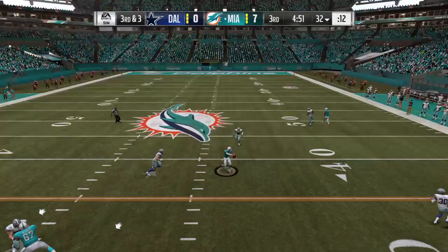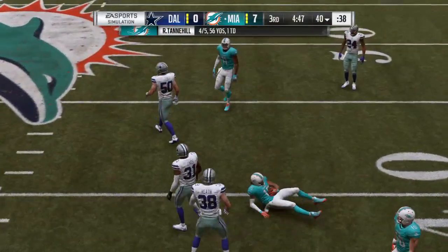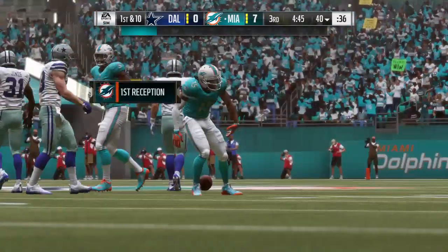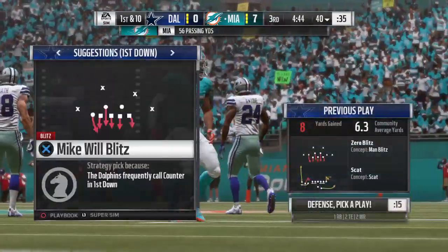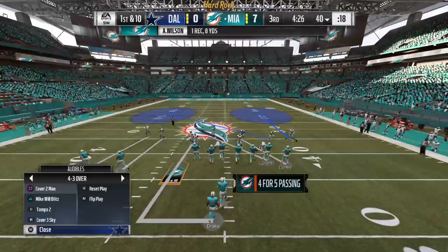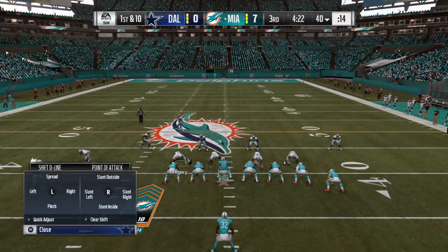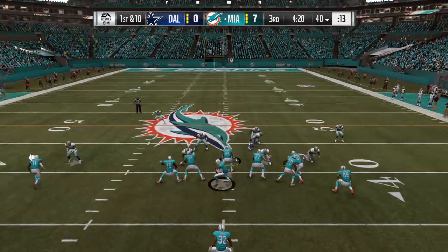Out of the gun, Tannehill. They're able to locate Wilson. And he will have a first down here at about the 40. Tannehill finding Wilson for the Miami first down. This has to go down as one of the simpler routes in the playbook, but oh so effective. Nice completion there. Keeps the sticks moving.